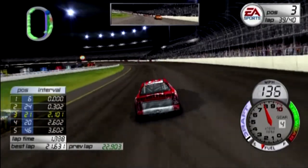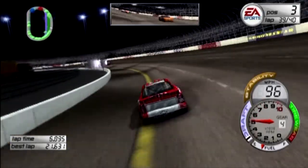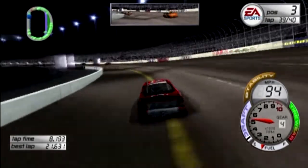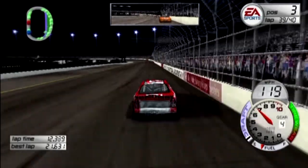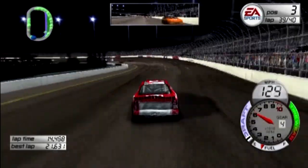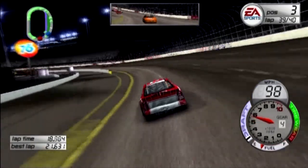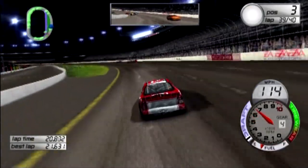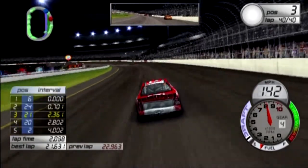We got a smoker down below. 27 car is inside. 27 car, that's Jamie McMurray. So Jamie McMurray has blown his engine on lap 39. Bring it in when you're ready. We're in. There's Tony Stewart behind us. Yeah, looks like we're only going to be relegated to third here. White flag in the air. One more to go for Mark Martin.